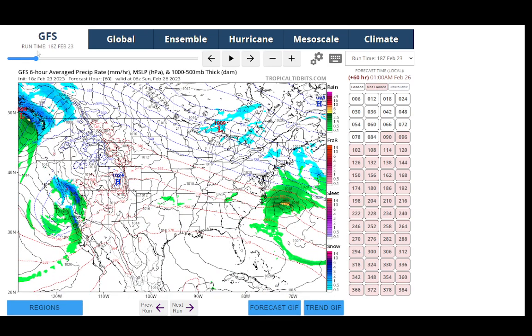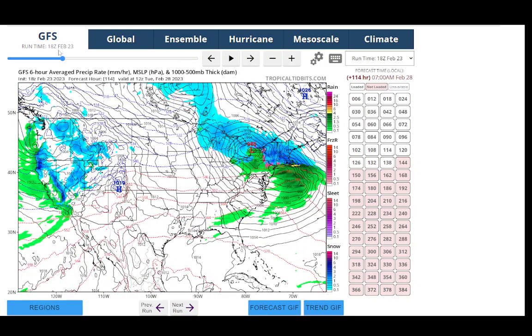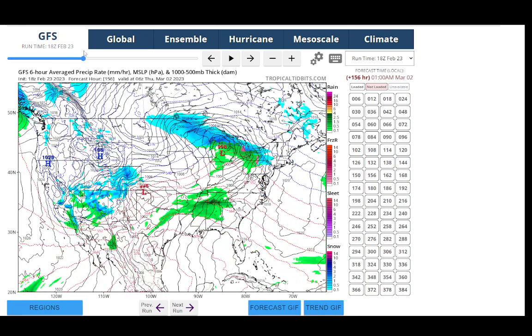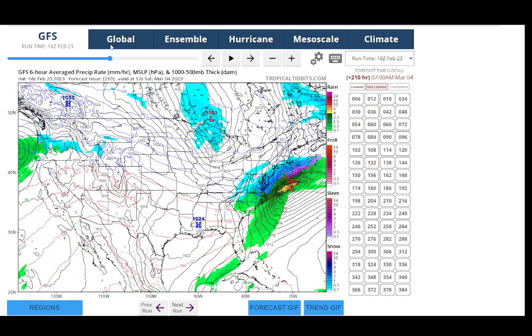And then a weak system there. And then next week, here we go again, low up north over the Great Lakes. It tries to put a coastal low there, but we'll have to see. Maybe it'll bring some snow to the east end, maybe. And then another low over the lakes, but it's starting to look a little more interesting. There's a low, there's a storm right there.